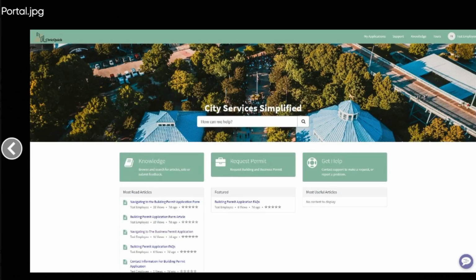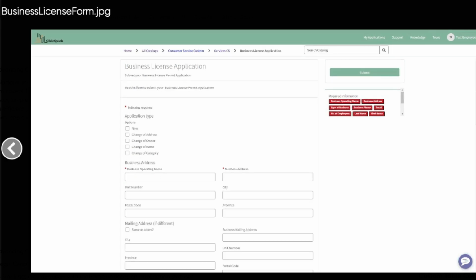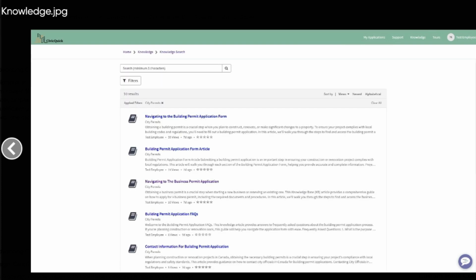Next screenshot is a service portal showing searching for city services and knowledge, request, and get help. Next screenshot is the building permit application form, also again on the portal. Next screenshot is the business license application form, also on the portal. Next screenshot is knowledge. Someone searched for, no, they didn't search for anything. Well, they had to search for something. I don't know. City permits, I guess, is maybe what they searched for. There's a filter that's been applied.